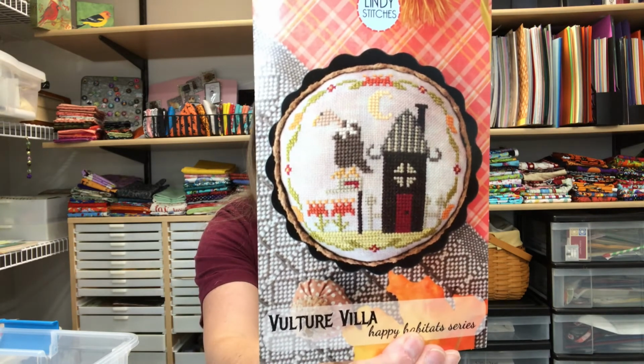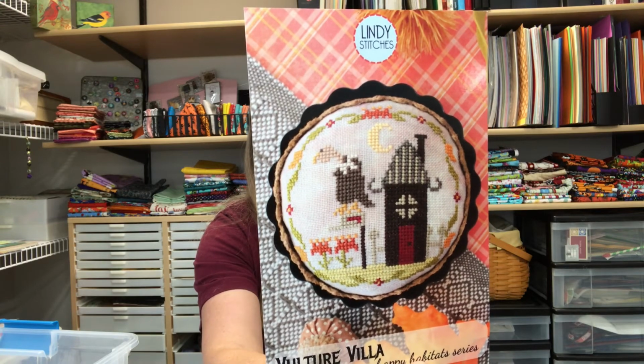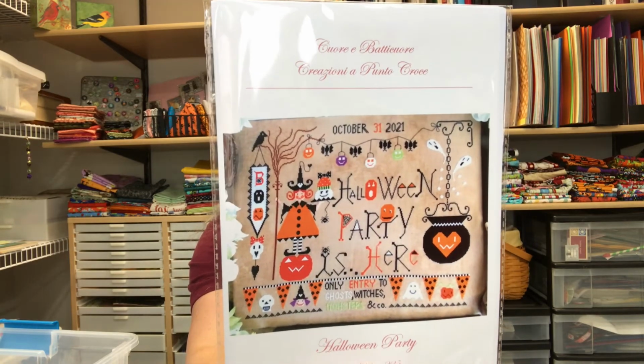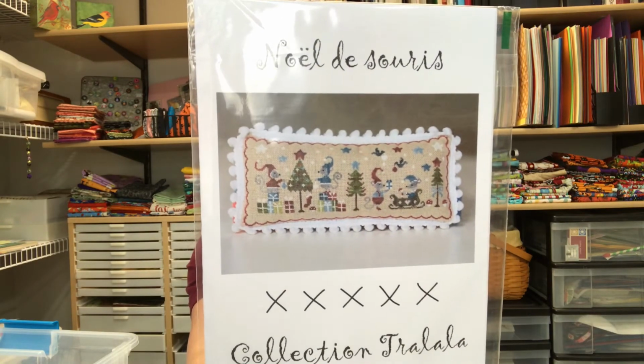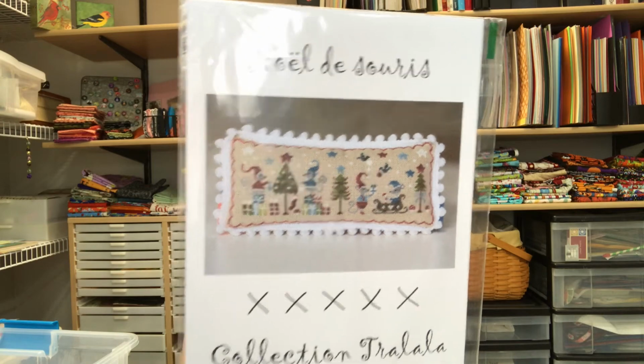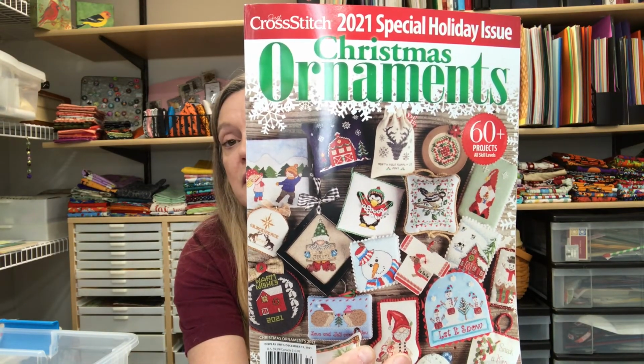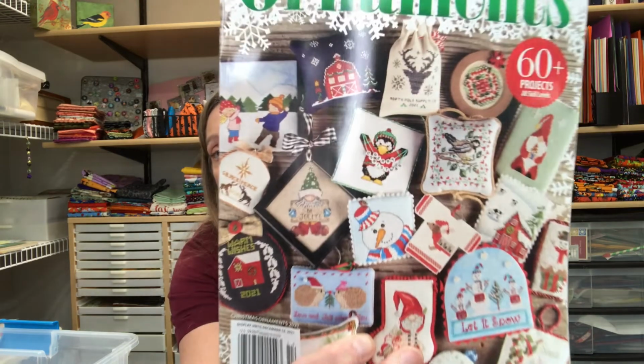From Lindy Stitches, Vulture Villa from the Happy Habitat series. Another new one, fun one from Quor E Batty Quor is Halloween Party. And from Collection Tra La La, Noël de Souris, which is Christmas mice. And then we have the 2021 ornaments. There are some that I just love in here. Get a good look at those.